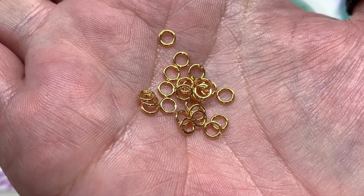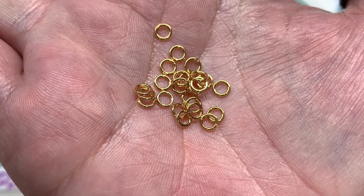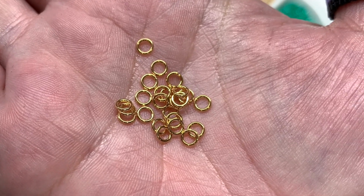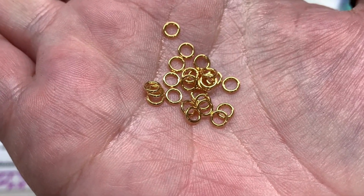Here we have 24 jump rings. These are a smaller 4 millimeter size. Something that always comes in handy with jewelry making is having coordinating jump rings in a variety of different sizes.